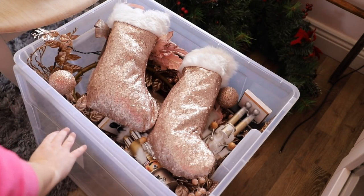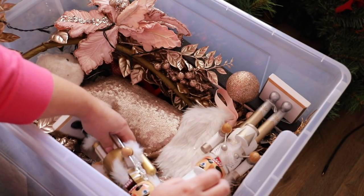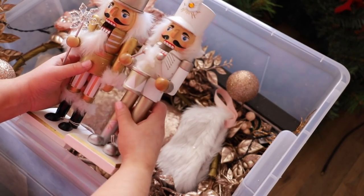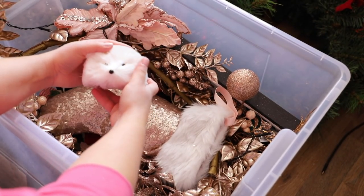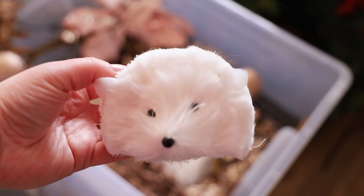I store my Christmas decorations in clear boxes. It just makes them easier to get at in the attic, and I can also see what's inside the boxes. Now, last year, I wasn't very organized and I must have just thrown random stuff in the boxes, but I did have fun rummaging through and seeing what Christmas trinkets I did find.